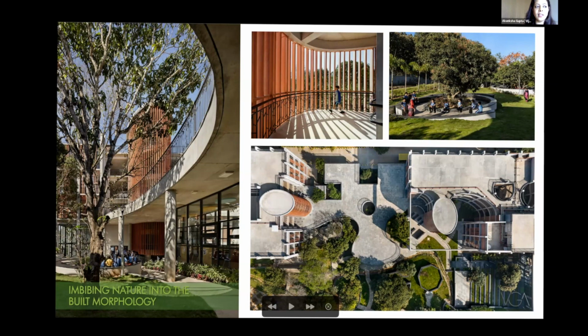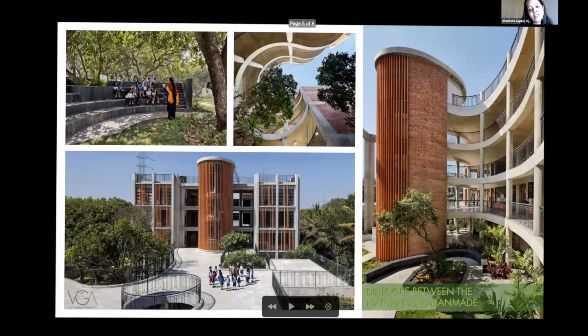So the school was really about imbibing nature into its philosophy, into its design, and the entire open-built relationship was designed around this theme. As the school was Wi-Fi enabled, a lot of these outdoor natural classrooms were designed, because Bangalore's climate is also conducive to hold these kind of classrooms. Not only that, the building profiles were turned around the existing trees, the foliage. Like you can see on this bottom right image, the play fields and the upper levels of the buildings were connected in a way that they would pierce through the foliage of the building, and they would connect the two blocks, and they also acted like a foreground or a play area for the students.